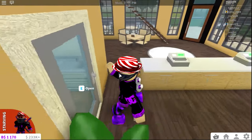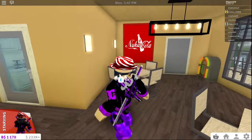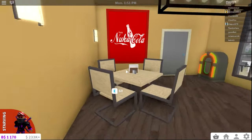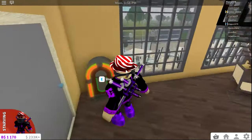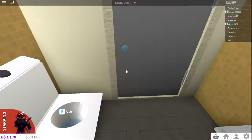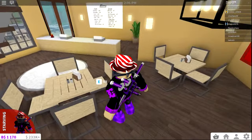Okay. Alright, so here are some tables and chairs on the inside. Very nice. And enjoy the Nuka-Cola poster. That's always nice, looking at that in a cafe. And a jukebox, my classic old jukebox that I left in here. And here's the bathroom. Very nice. But squishy because of the shower. Then, I'm going to show the kitchen last.